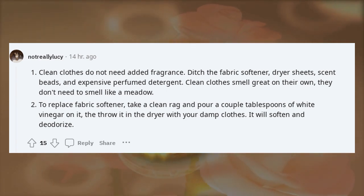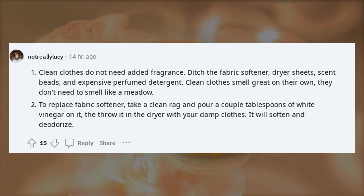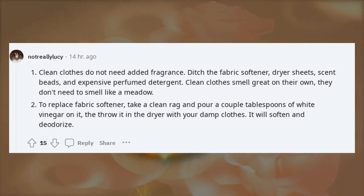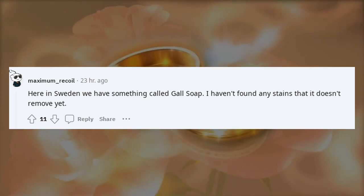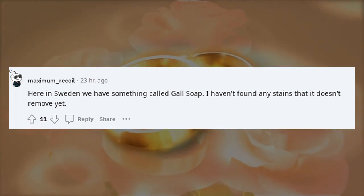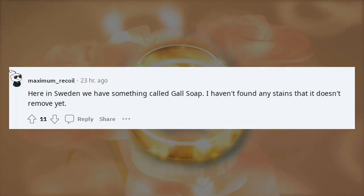2. To replace fabric softener, take a clean rag and pour a couple tablespoons of white vinegar on it. Then throw it in the dryer with your damp clothes. It will soften and deodorize. Here in Sweden we have something called gall soap. I haven't found any stains that it doesn't remove yet.